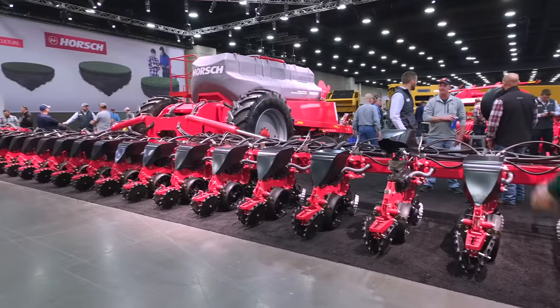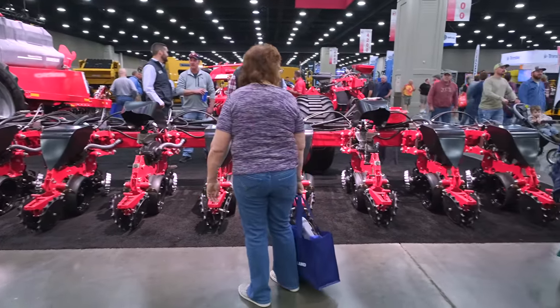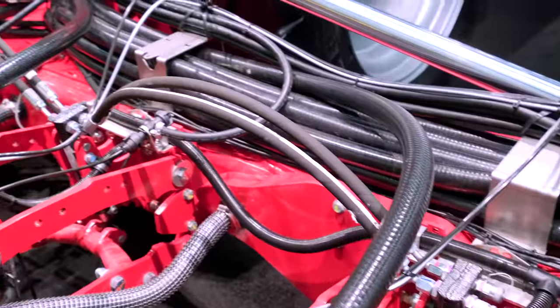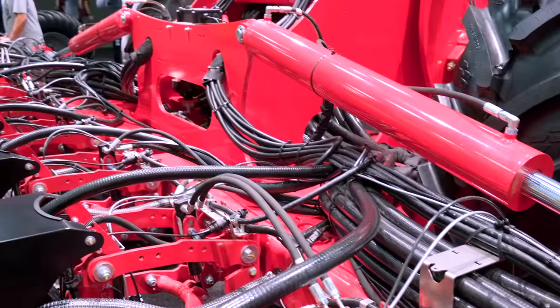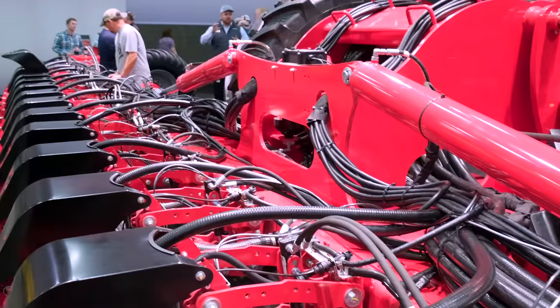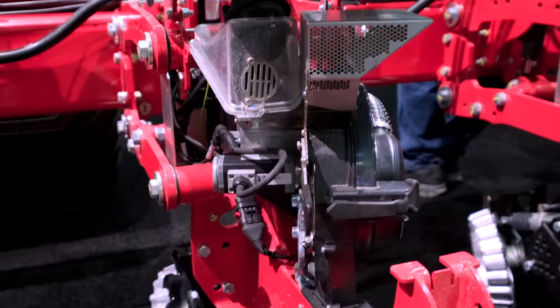6, 8, 10, 12, 24 maybe? 25? 26? I don't even know. What does it say? Man, it seems like so much maintenance.